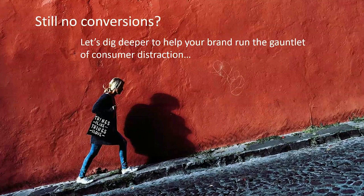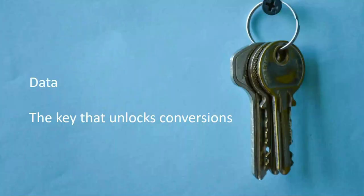So on the next slide, the key here is to really know if the consumer is being distracted at that final hurdle. How are you going to do that? You need data. And any data that gives visibility into that complete user journey from the source and the first brand interaction right through to the Amazon checkout is valuable. And brands that build on their ability to capture that data will have a higher conversion rate.